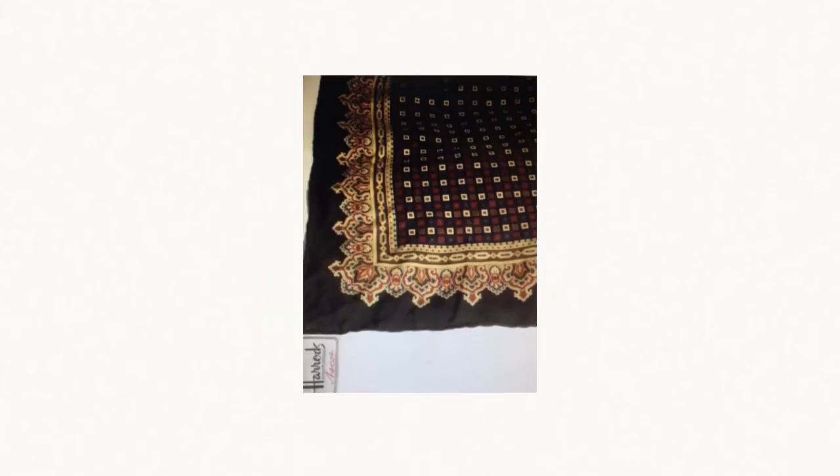This is a Harrods Ascot. It's a 100% silk square, 24 inches by 24 inches with more of a masculine design to it, really. And I sold this for $24 in under 3 months.